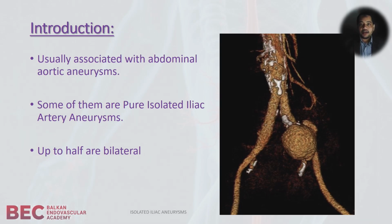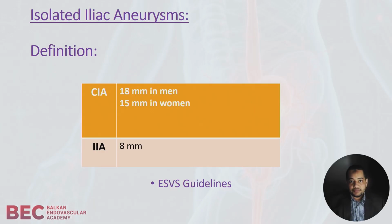I have no disclosures. Iliac aneurysms are commonly associated with aortic aneurysms, and they are considered part of that pathology. However, there is a rare entity where they present as either unilateral or bilateral isolated iliac aneurysms.